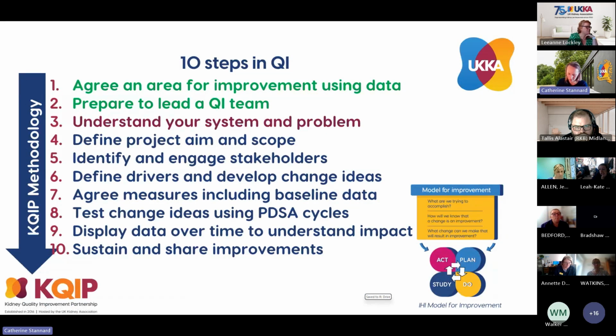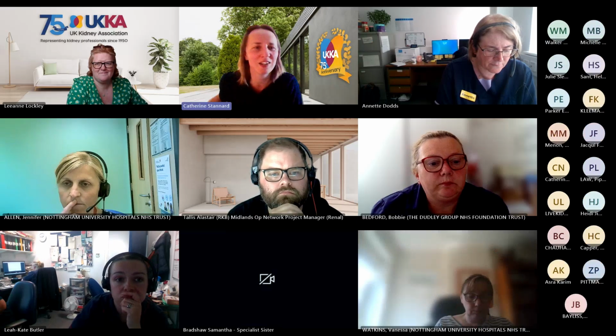Well done, because you have now completed step 1 and 2 of the 10 steps to QI, and we're now on step 3, and that is about understanding your system and your problem. We're soon going to move you back into breakout rooms and get you to do a bit of collaborating and thinking, but first my colleague Leanne is going to take you through some of the tools that are going to be useful for you at this step. So I will stop sharing and hand over to Leanne.